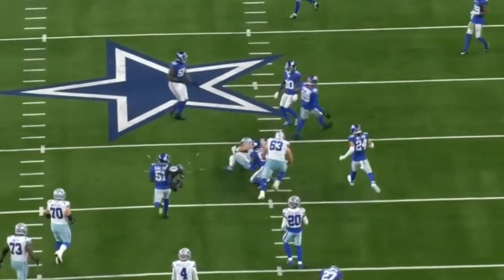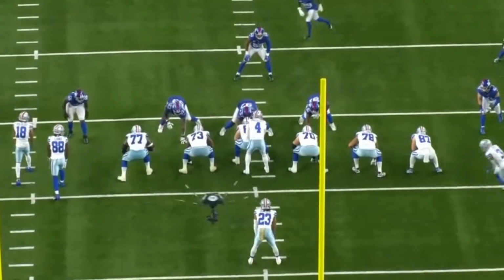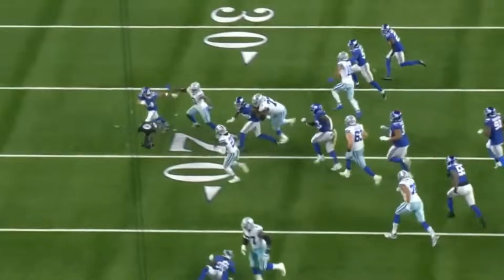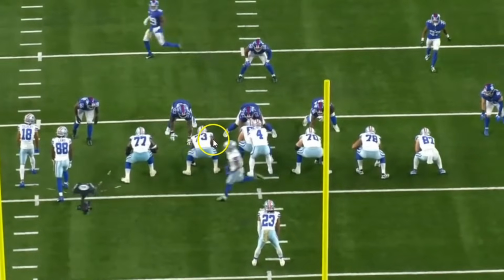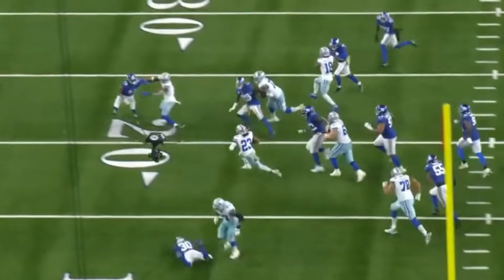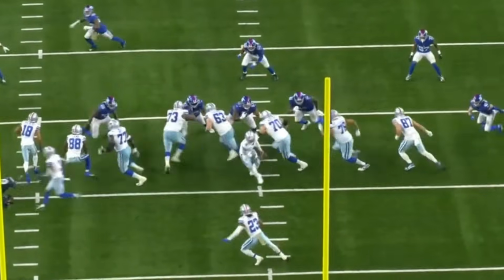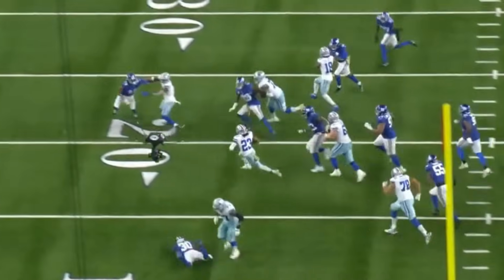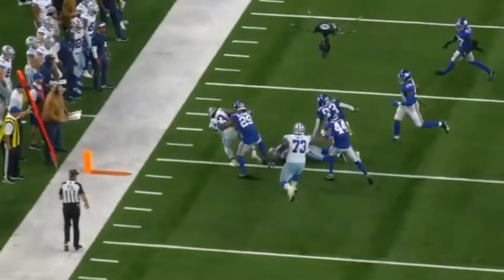Let's get into the next snap. Watch the block by CeeDee Lamb here on this defensive end. This play right here is going to pick up 8 yards. And CeeDee Lamb's a big part of this. It's a really, really nice job right there on number 55, Jihad Ward. You also see Tyler Smith do a really nice job getting out in space. Again, just a really nice job by both him as well as CeeDee Lamb, as well as the left tackle. I mean, watch the left tackle on this one. Pull out in front. Look at him crush this guy. Bam! Look at that. Look at him finish the block. 8 yards on this one. It's a great job right there by the guys up front. Let's get into the next snap.